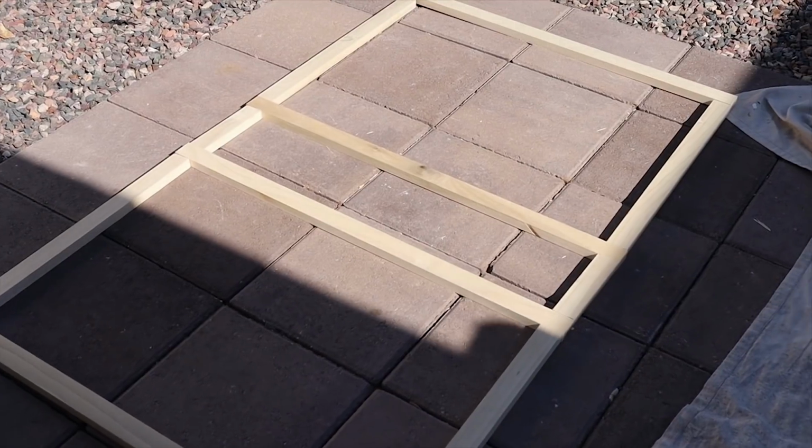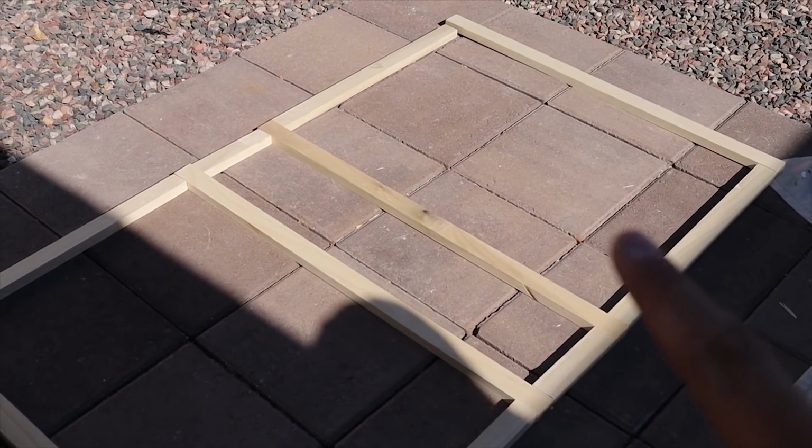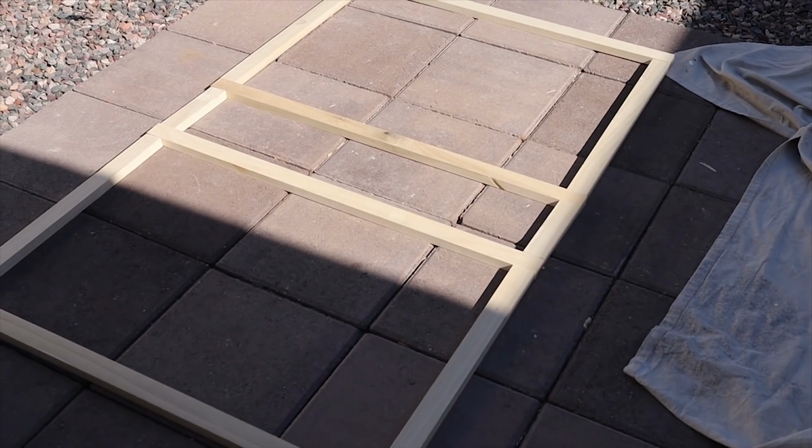So I finally finished cutting out all the pieces for the face frame. These are just laying together right now. They're not actually put together, but that is my next step. So I'm gonna go ahead and start drilling some pocket holes on the back of these to secure it together.